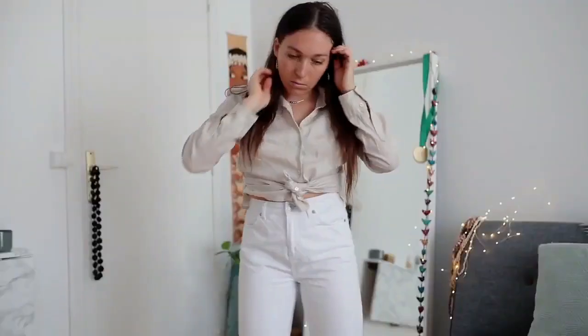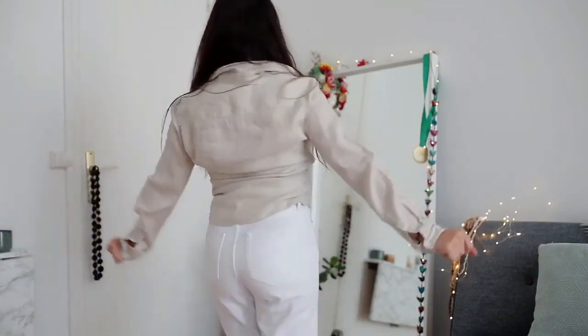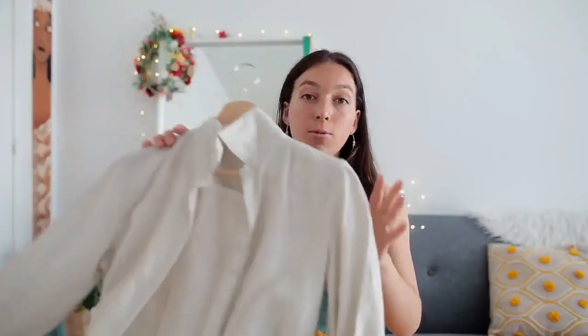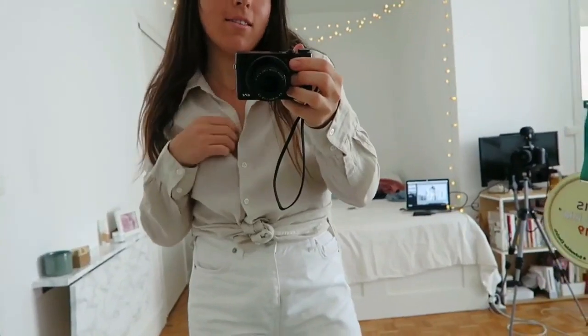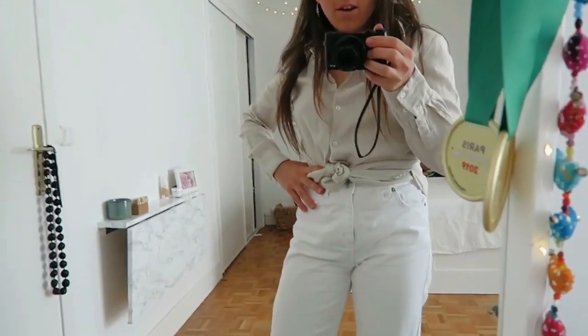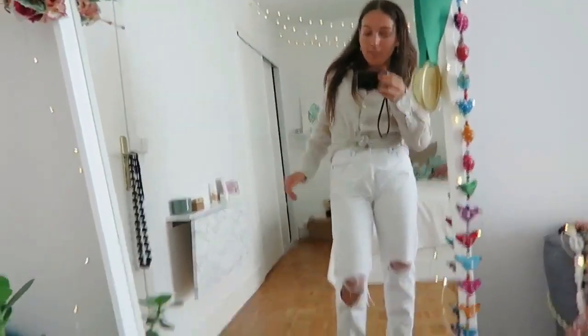I also got this very nice linen blouse, and I think it looks amazing open or closed, with a jean, with a short, with a skirt, and linen is perfect for summer. I think this is a really good outfit if you're working in an office, casual but kind of chic, you know.